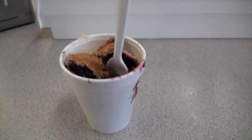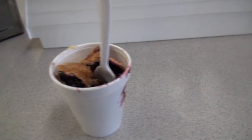So you're looking at my dessert. Had a good meal. Now it's time for some blueberry pie. And I'm here at the Trident plant, and I'm in the galley. And they got some good food, had a good meal, but this is what the galley looks like.